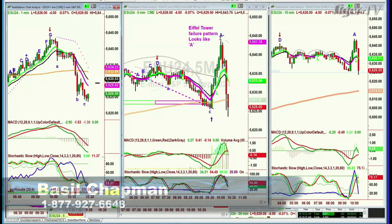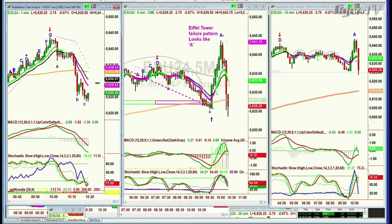Hi folks, let me just go through this again. This is a pattern that I call the Eiffel Tower, where the price goes straight up and then straight down, takes out the left side low. It looks like the Eiffel Tower, right? Straight up, straight down, looks like an uppercase A. And I just wanted to mention that. And we're making now lower lows. And as I said, I think that we've got a little digestive phase right now for the Dow.